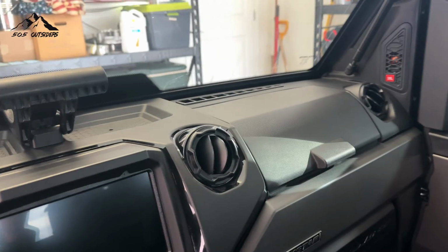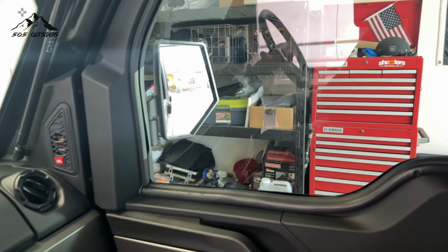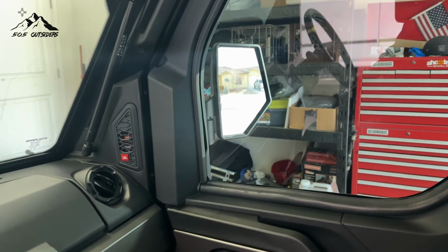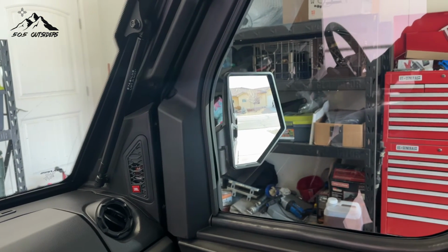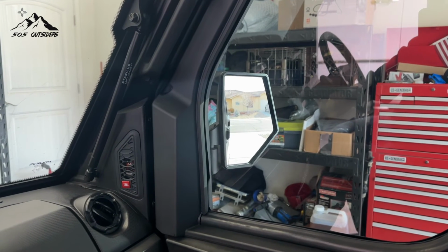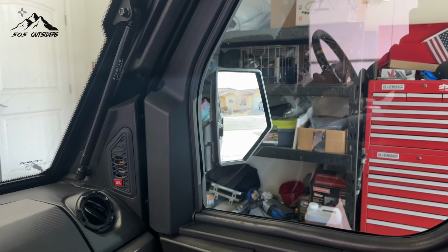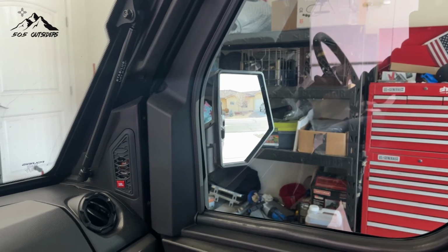So now looking from the inside of the cab, once you get the mirror adjusted, you have a pretty good field of view from that mirror. So we'll start the machine and see if there's any kind of shakes from the vibration or whatever. Nothing more than a normal big tow mirror on a 3/4 or 1 ton truck, so I like it. I'll do the driver's side, then we'll go for a test drive.